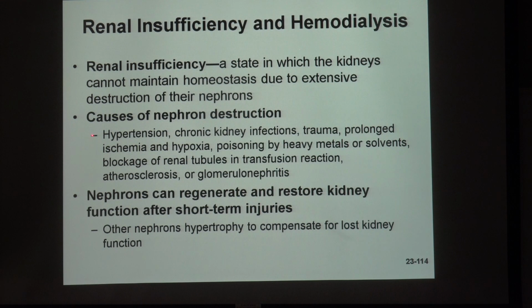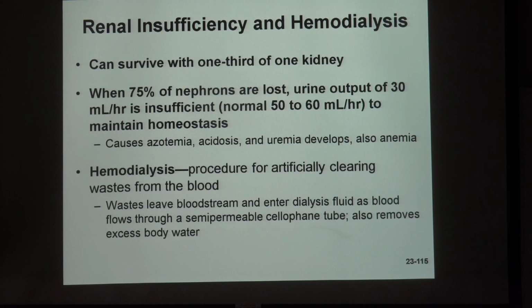Causes of nephron destruction: hypertension, increased blood pressure. Too much pressure being delivered to that afferent arteriole will tear that glomerulus. Kidney infections, trauma, prolonged ischemia, hypoxia, heavy metals, or solvent-based materials. Nephrons can regenerate and restore the kidney. However, it is only on a short-term process. And if you continue to have to repair them on a short-term process, eventually they can't hold up in the long-term process and they will fail. Okay? You can survive with just 1/3 of one kidney.